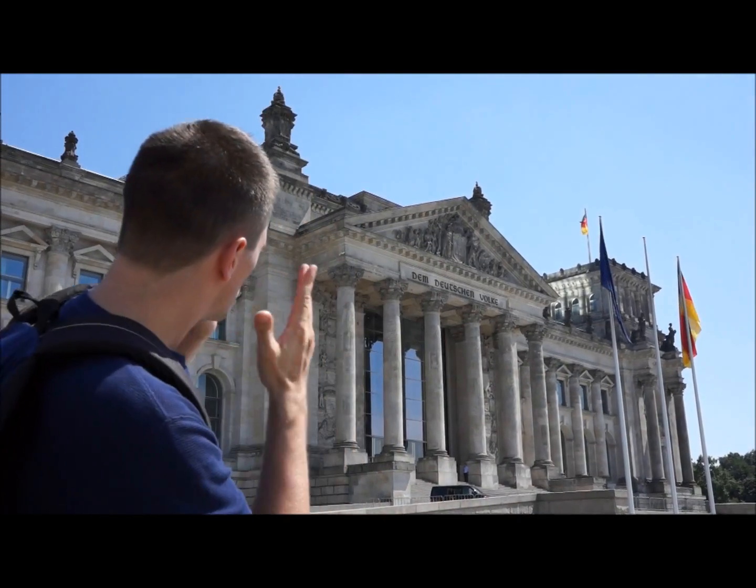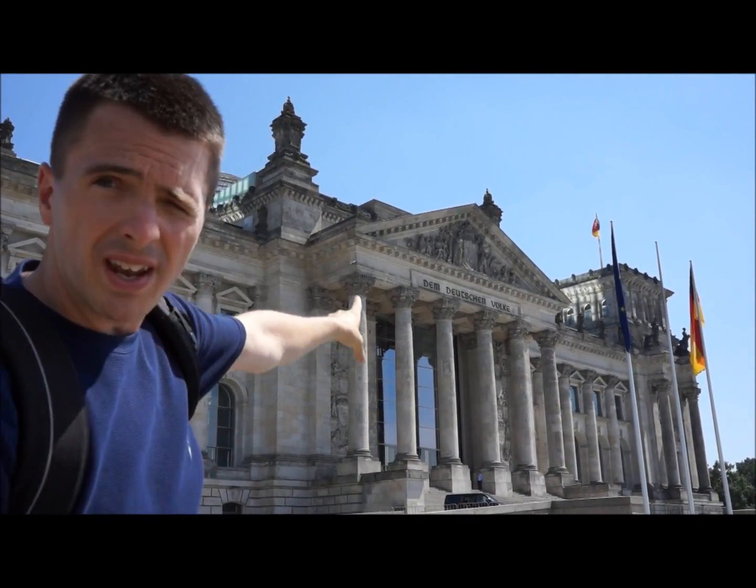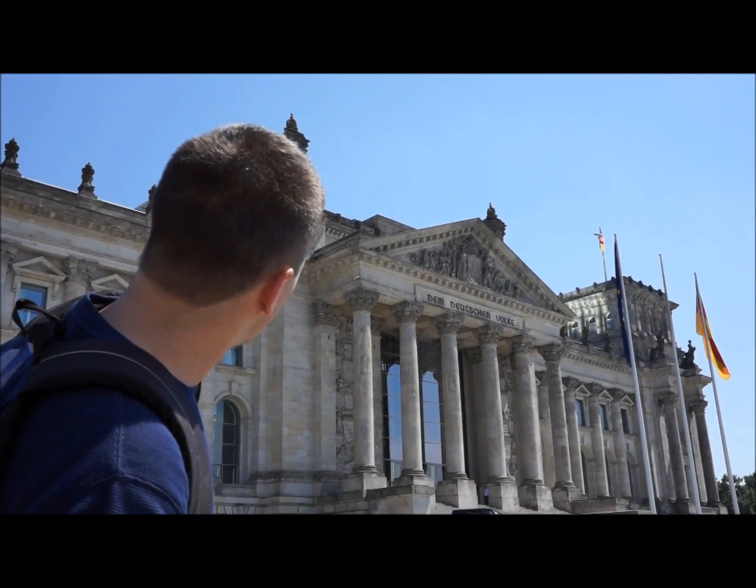Welcome to the end of the Third Reich tour. I'm here in Berlin and I'm right next to the Reichstag building. Why are we here? Well, this was the very spot where the Soviets were going to end the war. This was their goal, to put their Soviet hammer and sickle flag right above this building here. And once the flag was put in place, that meant the Third Reich is gone.